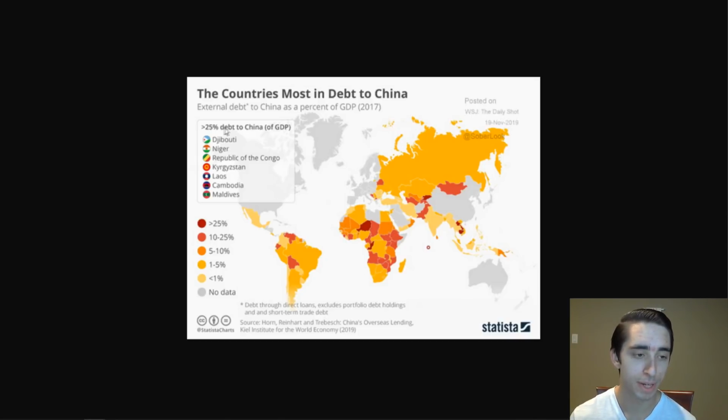Take a look at these guys. The ones that are over 25% in debt to China. Djibouti, Niger, Republic of Congo, Laos, Cambodia. So you have a lot of different countries here, right? And the major thing you notice is that a lot of the countries that are really hit hard by China here in debt are throughout Africa or a lot of developing regions like South America.